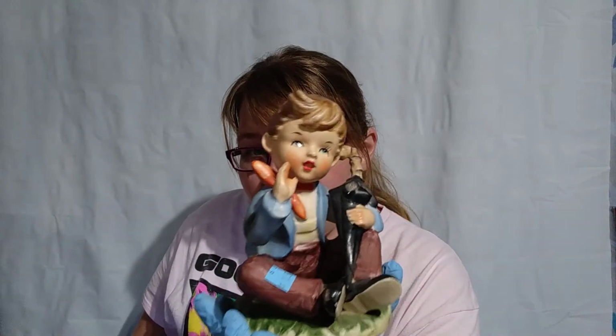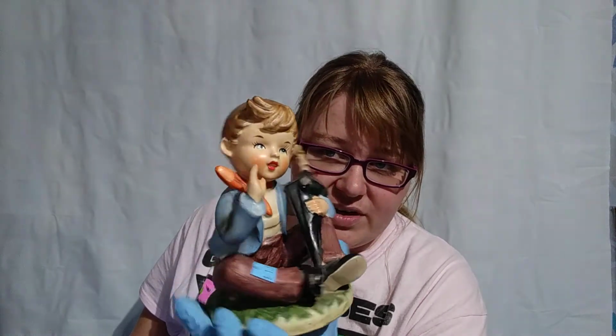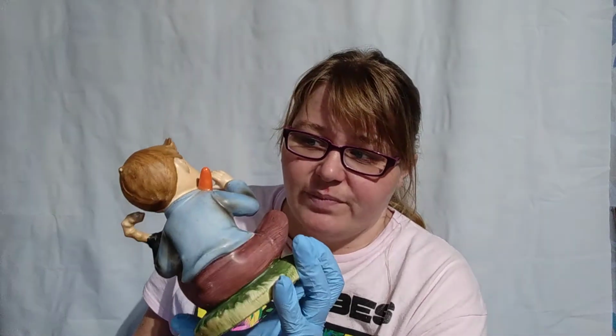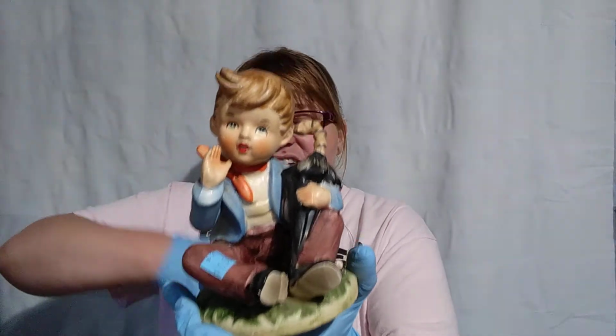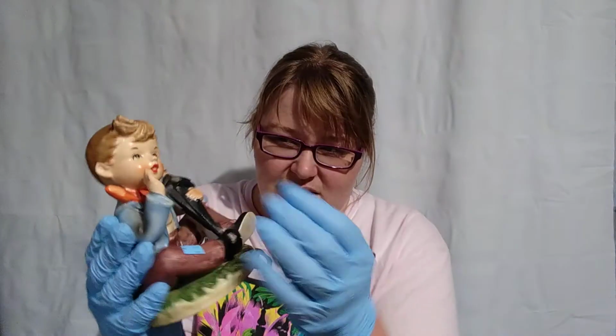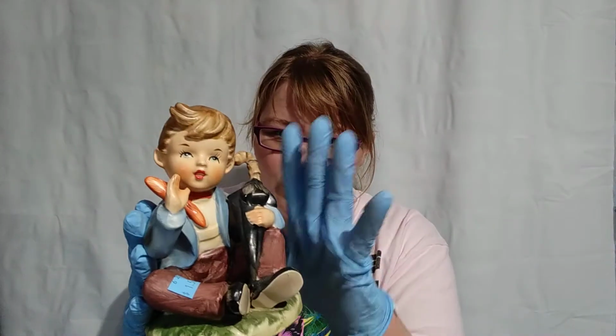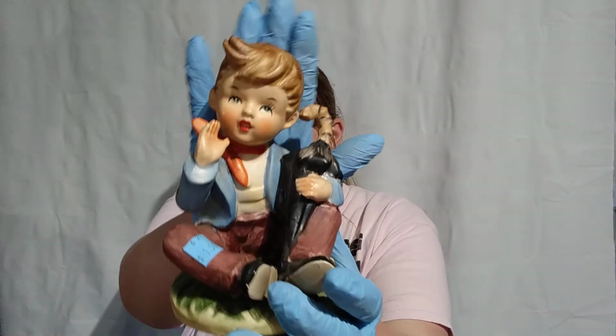I like this style of figurines. They seem to do pretty well for me. I don't know what style it is, but there's a lot of figurines, different makers and stuff, that have this style of face, like kind of an orangey, glowing looking face. It's hard to describe, but it looks like that. Kind of reminds me of Hummel type stuff.